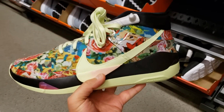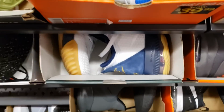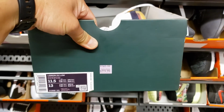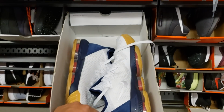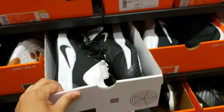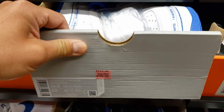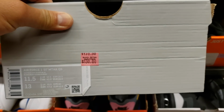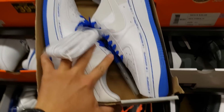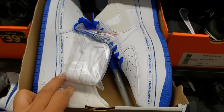Well, what's going on here, you guys? What is going on here? Wow. That's crazy. Got LeBron 16 Lows, 11 and a half, going for $120. Pretty solid price. Got some PG3s going for 90 bucks. Not too shabby. That is a size 12. The 11 and a half's got the MTAA, More Than an Athlete Air Force Ones. Going for retail though, that's interesting. But it comes with a Sharpie, comes with extra laces. And yeah, that tumble leather on here is pretty nice.